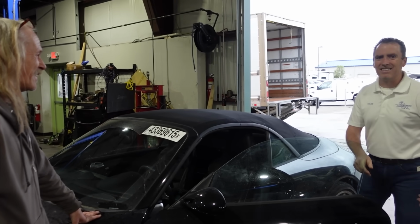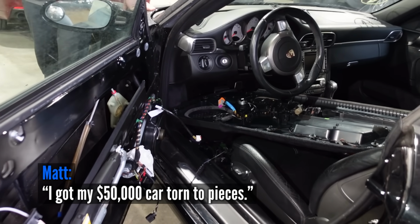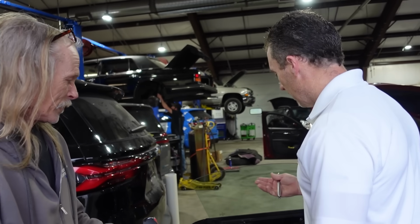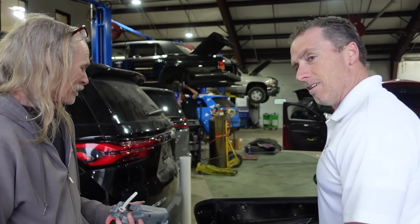Oh my gosh, check this out. Come here. I got my $50,000 car tore to pieces. So you got the key turning the cylinder now. It's nice and smooth. So now you've got to put it all back together. Right. In the meantime, get an oil change here for it. All right, I like it. It looks complicated, but who knows? Joe will get it back together somehow.